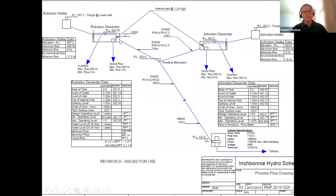There's an overflow weir for spill, which you can see the parameters for here as to how much overflow we get. If we open the sluice, we have a local sluice here, and that will dewater the desander completely and will keep the water out of the penstocks. So the sluice is also a bypass. We have good instrumentation up at the intakes, residual flows in the streams, as well as pressure transducers upstream and downstream of the weirs, and a local power supply there.